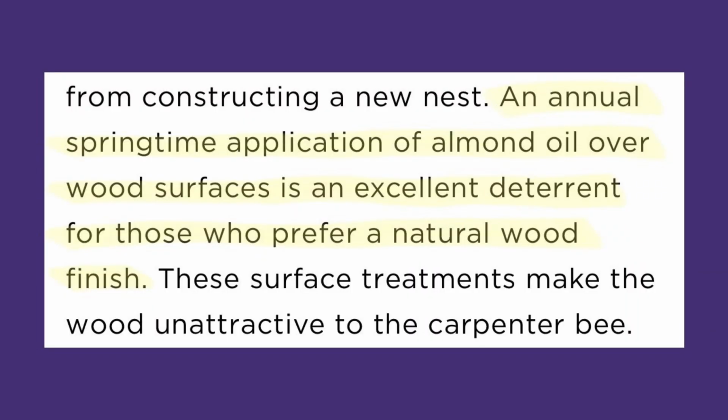I also read about covering your wooden surfaces with metal fascia board. Obviously, the bees can't chew through any type of metal or vinyl or anything like that. And if you just love the look of natural wood, another effective method is to apply an annual springtime application of almond oil over your wooden surfaces.